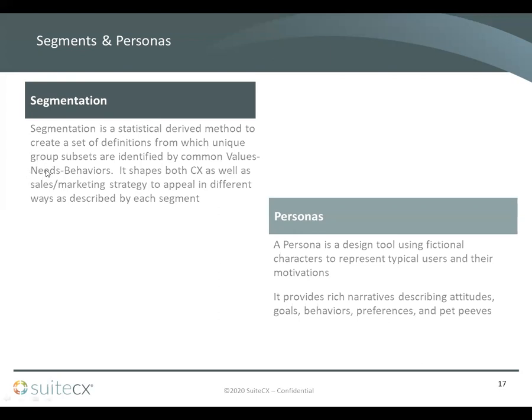Needs, what they need to do to accomplish their day-to-day tasks, and behaviors, which could be either emotional behavior or channel usage, right? It's a trackable thing. Clickstream analysis often looks at behaviors as well. And it not only shapes CX, but it's really valuable for sales, marketing, and customer success so that you can understand how to appeal in different ways to each segment.